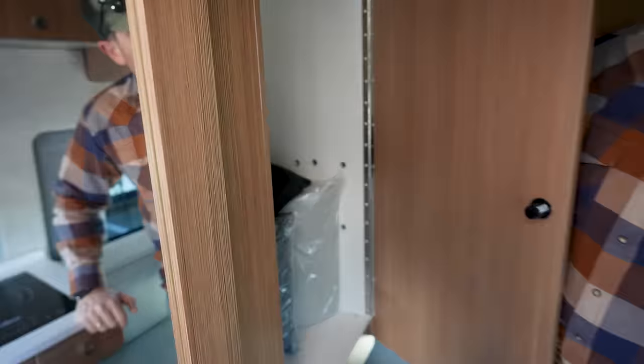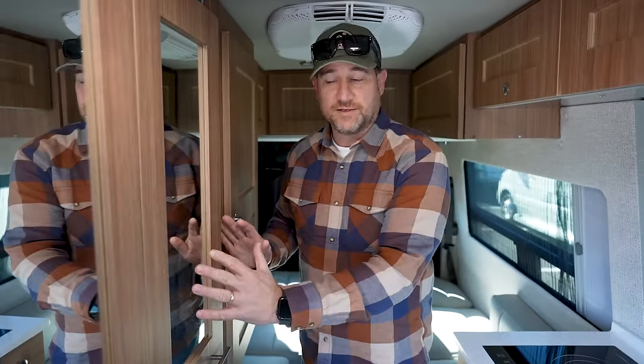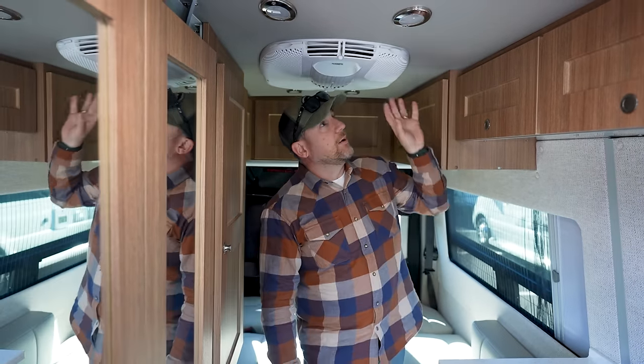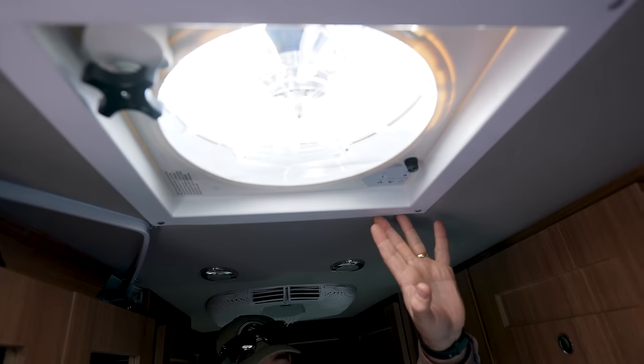You've got some storage here. I guess you could hang clothes there. One thing that's really nice about this layout is the bathroom is on the passenger side. It blocks part of the sliding door. So it does really use the space well because you have so little in here. Up above, you have your air conditioner with your vent fan in front of that.